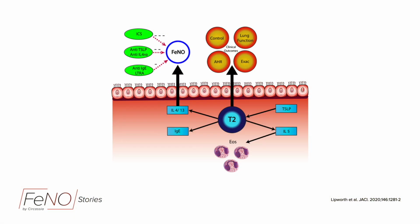In severe asthma, as I've already alluded to, the combination of blood eosinophils, so an eosinophil count more than 300 cells per microliter, along with an FeNO more than 50 parts per billion in a patient with severe asthma who's on GINA step 5 therapy, is very highly predictive of whether they are going to get frequent severe exacerbations over the subsequent calendar year. In that regard, FeNO and eosinophils will give you a very accurate prediction of whether the patient responds to certain biologics.